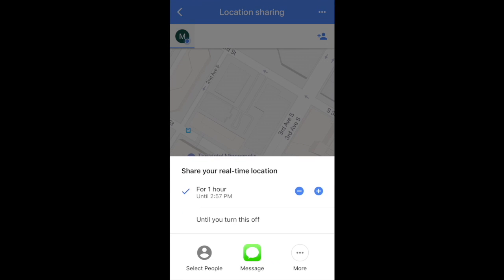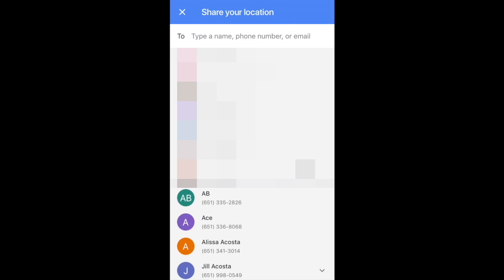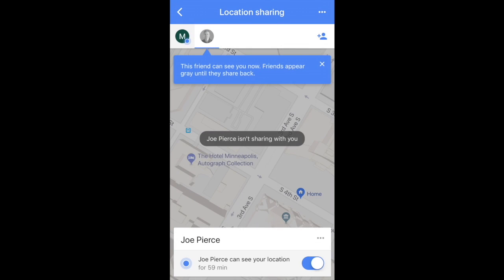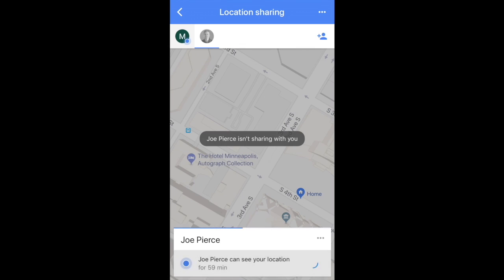So then you can actually either message a link, or you can select someone that you specifically want to share your location with. So I'm just going to share it with myself. We'll select share. And then that person will see that you have shared your location with them, and they can see it in real time. And again, I have it set to an hour, so once that hour expires, I will no longer be sharing my real-time location with that person. And if you want to turn it off, you can easily toggle it off right here.